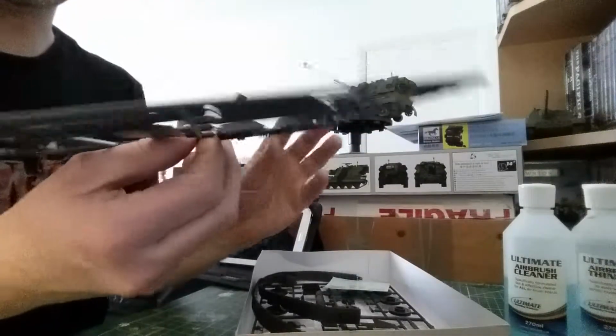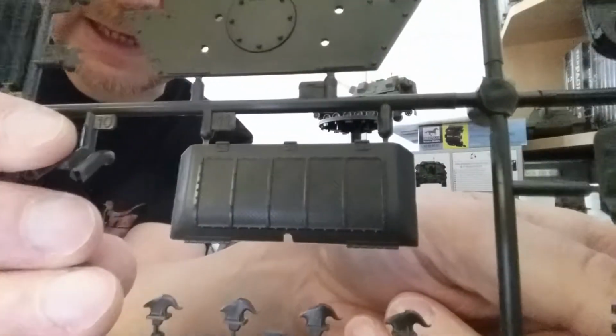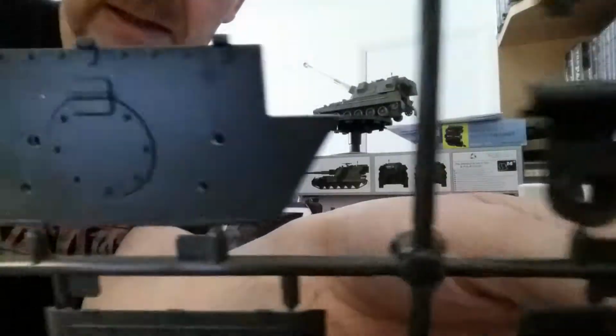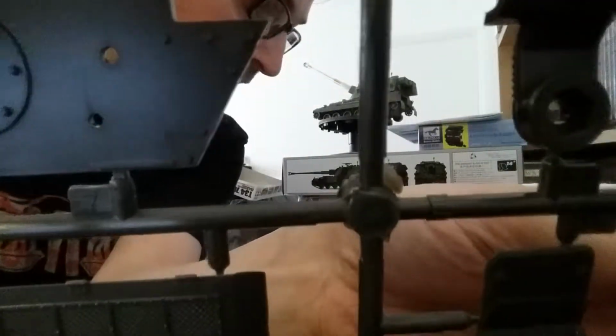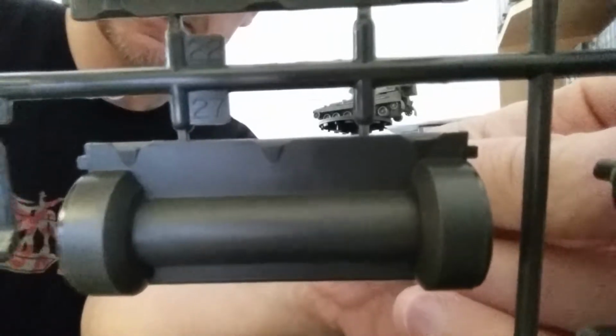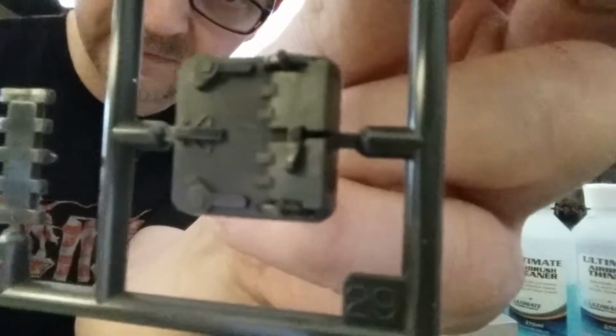And next sprue, you've got the engine grille there, which is beautifully produced. Again, I think you can source aftermarket etch brass sets for that, just to super detail it, which I might look into. There's the back plate. In fact, you've got one of two options here, I think. Okay. And there's the front armour, which you see there. And then there's spare track links, and there's the driver's hatch, which is beautifully detailed.